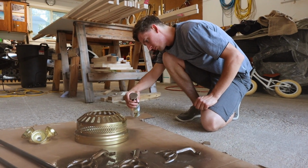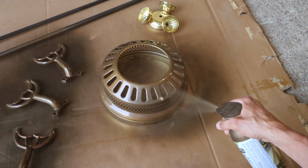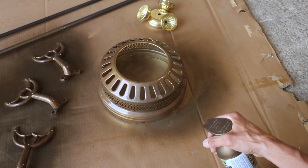I felt black was too bold, gold was too shiny and metallic, so brass is a nice in-between of those two. So we spray painted everything, gave them a few coats of top coat so they'd be more durable.